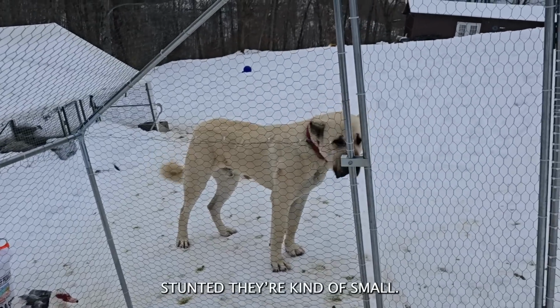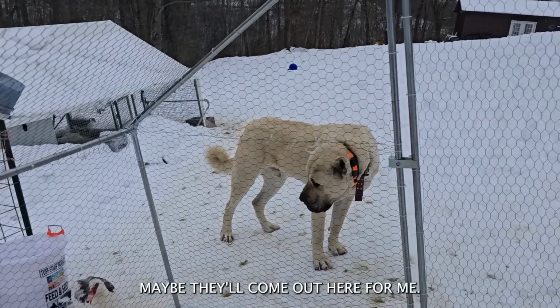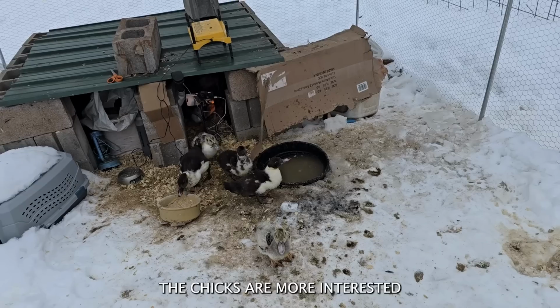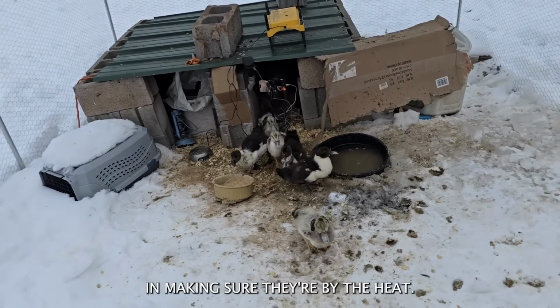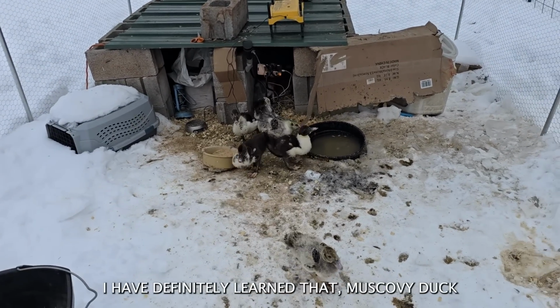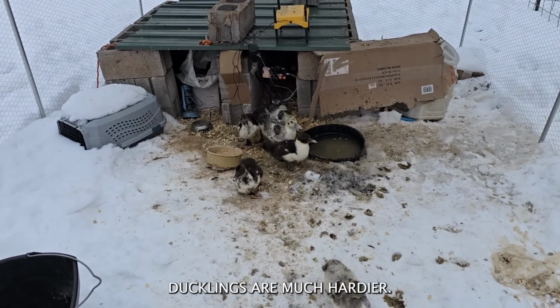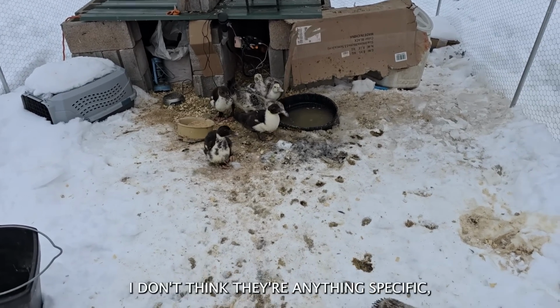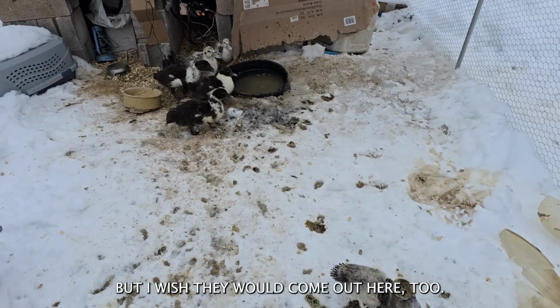They're kind of small. Maybe they'll come out here for me. Look at that. If I pretend like I'm gonna leave, they come parading out. The chicks are more interested in making sure they're by the heat. I have definitely learned that Muscovy ducklings are much hardier than whatever chickens I have. I just call them chickens. I don't think they're anything specific, but I wish they would come out here too.